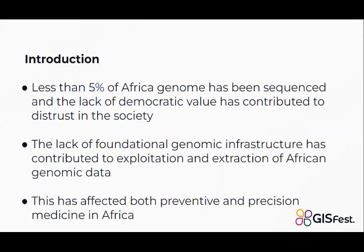So historically, less than 5% of the African genome has been sequenced. And the lack of democratic value has contributed to distrust in society. This is one very important issue in the world of science currently, because the African genome is believed to be the most diverse genome on Earth, okay? And that is why a lot of people are beginning to seek as well as exploit Africa in order to have access to the genome.